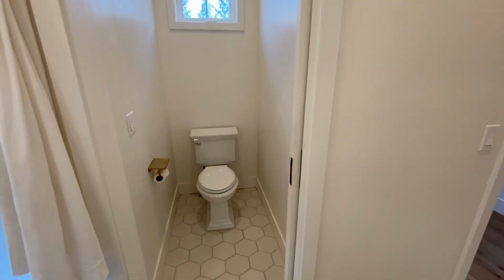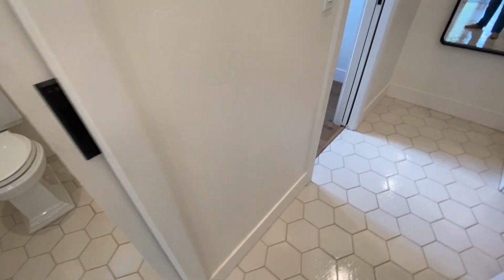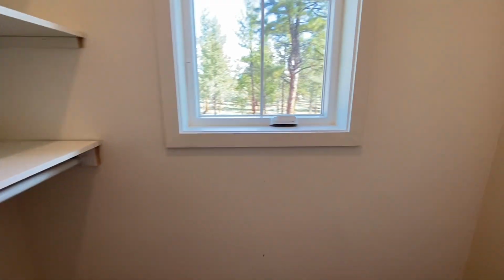We do have his and her closets. Throughout the house, we see pocket doors, which I love. I think they're very useful and a thoughtful feature versus just using standard doors.